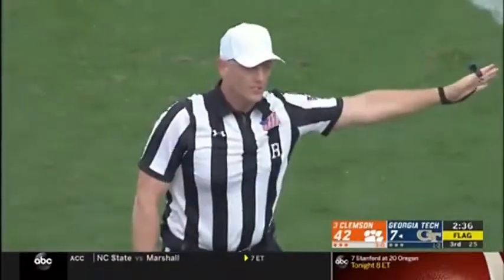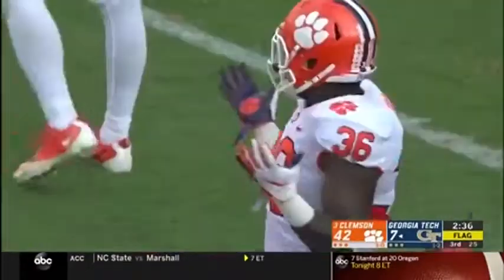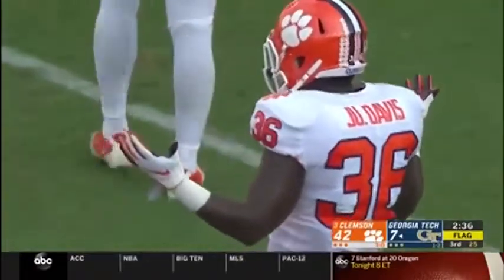Personal foul, number 36, defense. Penalty is half the distance to the goal, first down.